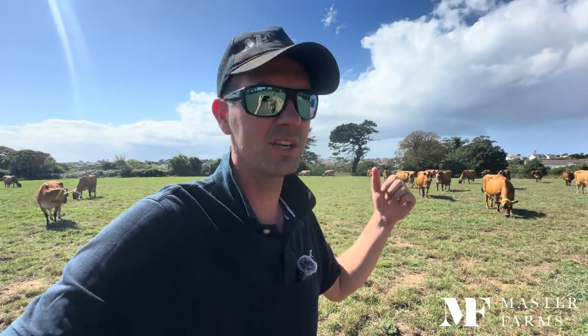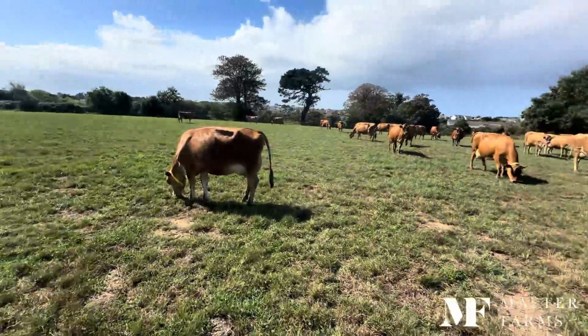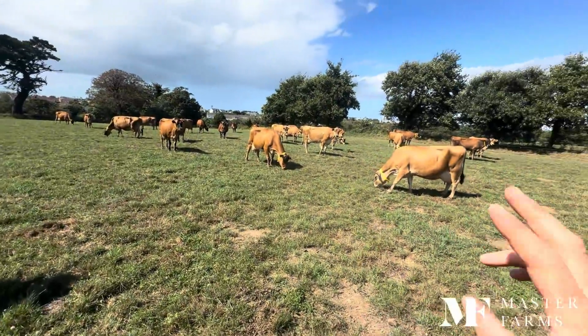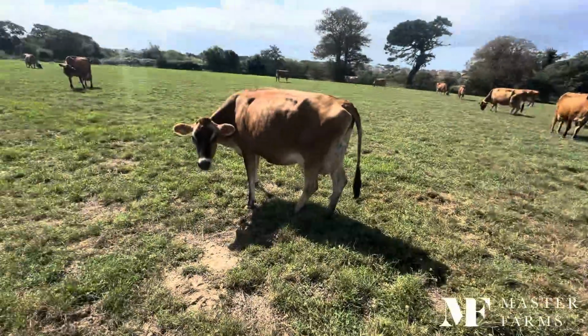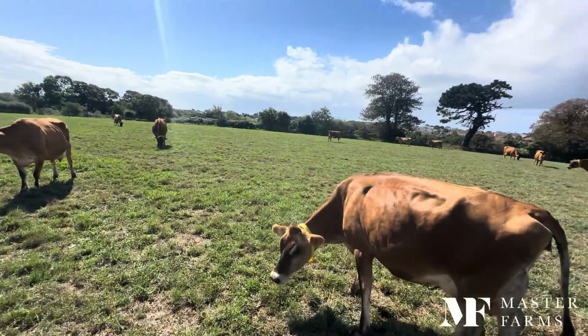See behind me, we're just in with the cows. They're grazing away. Grass growth is still poor. You can see there's not much, but they're all getting fed at night. We've got another group, the fresher group, who are getting fed more. They've actually now come inside this week for the whole time.